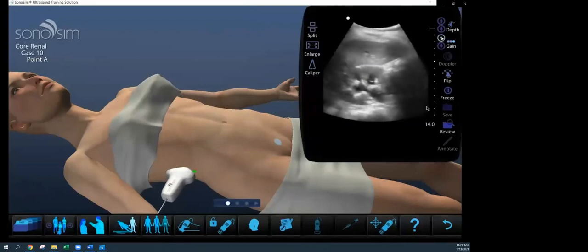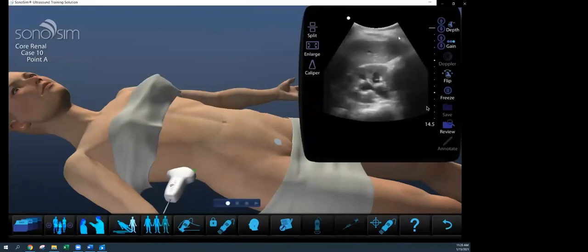You can change the gain function, increase gain, decrease gain. You can change the depth settings. You can flip the indicator based on your imaging convention. So a variety of tools and functionalities, including Doppler and different calipers that are relevant for the topic.